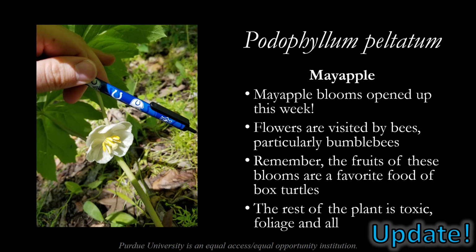We're starting off with an update on mayapple, which finally started blooming this week. The flowers are visited by bees, particularly bumblebees. The fruits of these blooms are a favorite of box turtles, so it'll be exciting to check these out later in the season once the fruits have set to see if we might find any box turtles among the mayapple colony. This explains why many of the mayapple plants we're seeing haven't been topped off by deer, unlike the trillium plants that we saw last week.